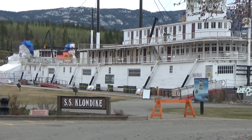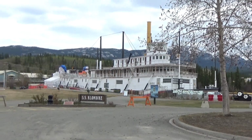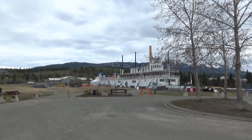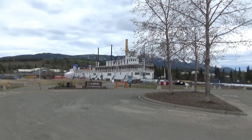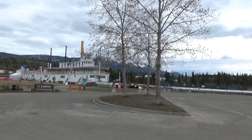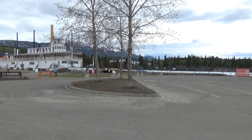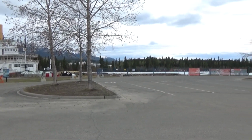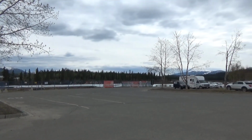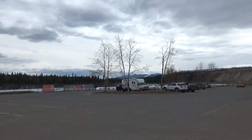Old steamboat, one of the old steamboats they've restored as a National Parks Heritage Center. Can't see it, but the Yukon River, well, we can see it. We'll pan over here. Yukon River is famous, of course, for the gold rush days. All the miners and freight that used to move up and down the Yukon. It's the largest river. All major rivers in the Yukon flow into this river.